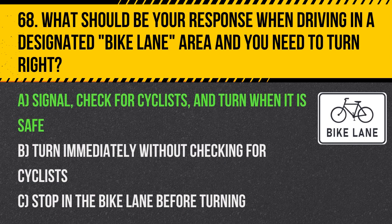Answer: A. Signal, check for cyclists, and turn when it is safe. Always ensure the bike lane is clear of cyclists before making a turn to avoid accidents.